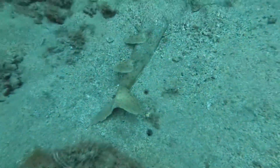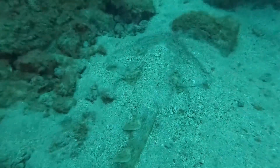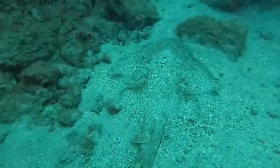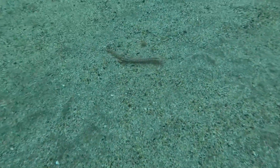You'll usually find them like this, buried underneath the sand, and what they're doing is they're waiting for a small fish or crab to come along so they can jump out of the sand and eat it. I sent information about my angel shark sighting to the Angel Shark Project Canary Islands.